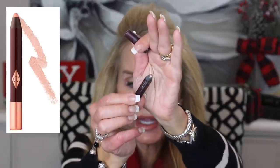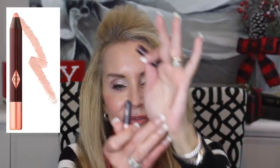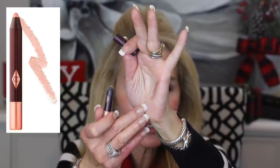Something else that I don't have on my face right now, but I am reordering in the sale, is this Charlotte Tilbury eyeshadow pencil in the color Champagne Chameleon. And this is Champagne Diamonds. She has another one called Chameleon. But there it is. I don't know if you can see that, but can you see how beautiful that is?